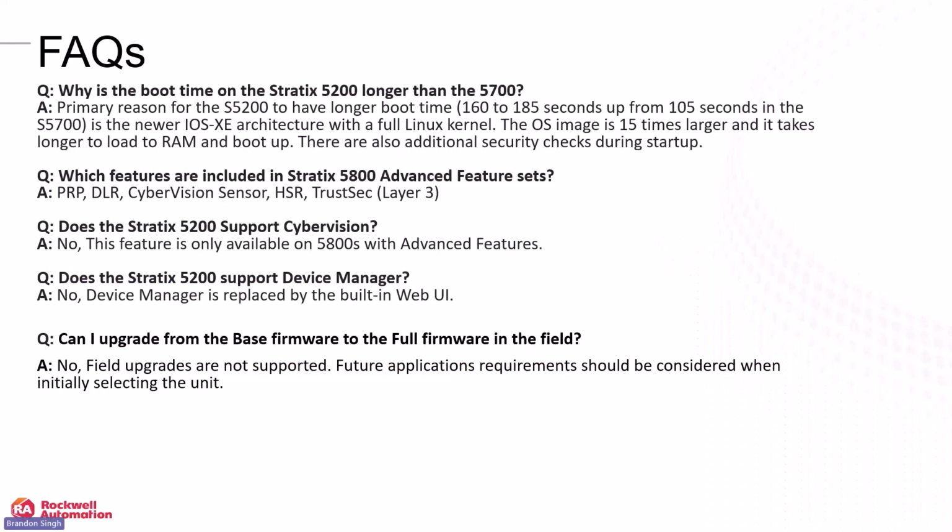So, some frequently asked questions that come up. Why is the boot time on the Stratix 5200 longer than the 5700? The reason is the new iOS. It is using a full Linux kernel, and the OS image takes about 15 times longer to load into RAM. There are also some additional security checks. So the boot time is a little bit longer on the 5200 than the previous 5700, but using the switch itself is going to be a lot faster because of that new iOS running on a full Linux kernel.